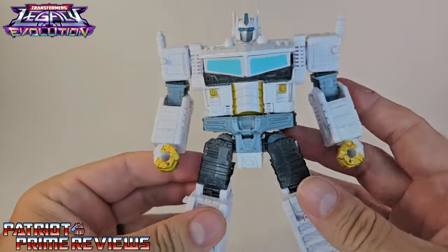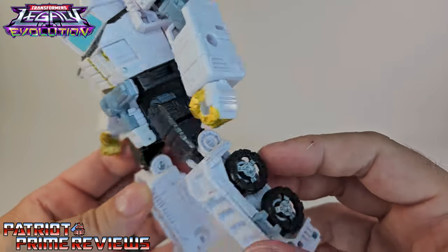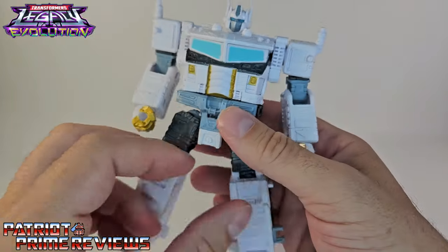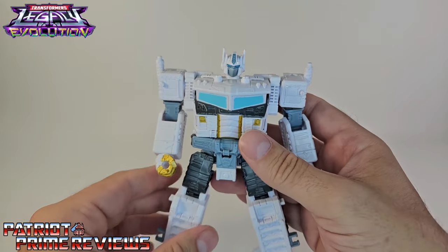The fists are the same as they were for Nova Prime or his large robot mode. Got the wheels you can see now that look really good. And he cleans up pretty nice. There's no big gaps whatsoever. Articulation, the exact same as the larger bot.